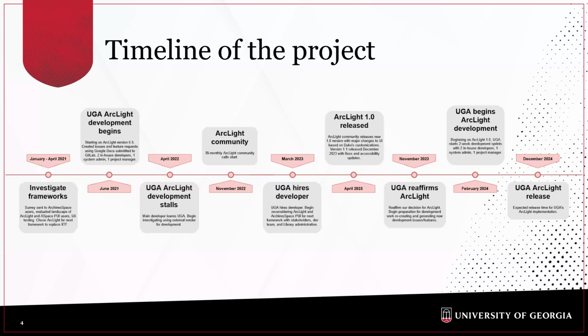Then in June of 2021, we started development work with two in-house developers, one system administrator, and a project manager. At that time, we were starting with ArcLight version 0.5. So we started developing, we started making a bunch of customizations, building in our features and all that stuff.